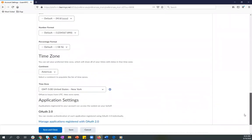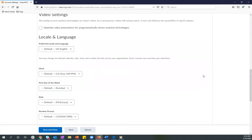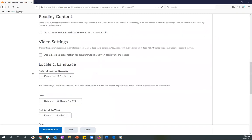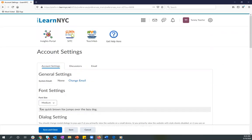And then down below that, there are some other, I just call them nitty-gritty settings, likely not things that you need to worry about, but there are some settings you can change around the date display options and the number format and things like that. But the key ones to note in account settings are really just the language, the assistive technology settings, and the font size. And so if you want to point your students to that area, you can, or of course you yourself may want to adjust some of these.